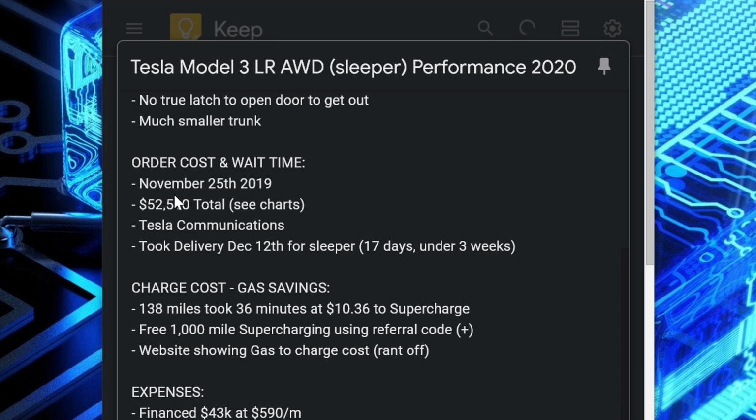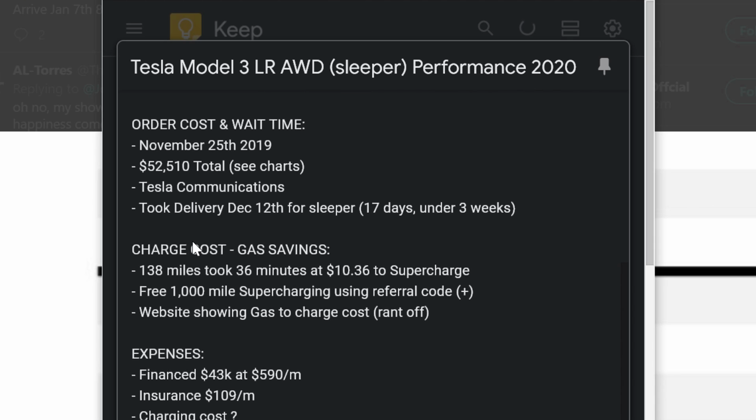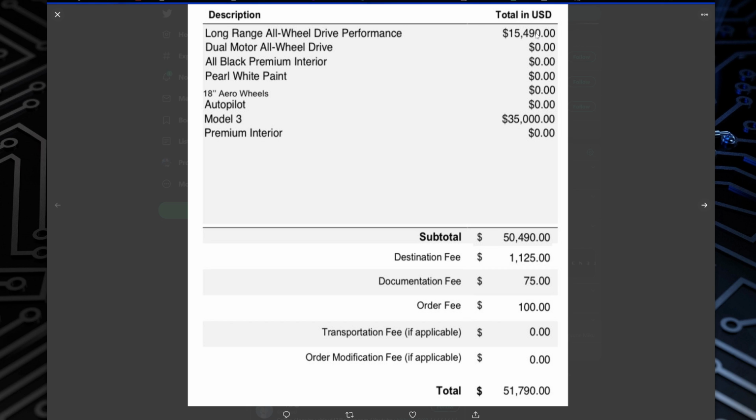Here's my order cost and wait time. I placed my order on November 25th, 2019, with a $100 deposit. The total was $52,510. This is the breakdown: $15,500 for the long range performance, and then no other charges, and then $35,000 for the Model 3. There's a destination fee, which they don't really tell you until you're done with everything. So you're thinking you're getting a $50,500 car, but you're really not, because there's a destination charge, the order fee. This is not the final price either.